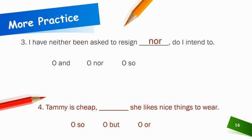Number 4. Tommy is cheap, blank, she likes nice things to wear. Is the conjunction so, but, or should be used in that sentence? If you said but, you are absolutely correct. Awesome!